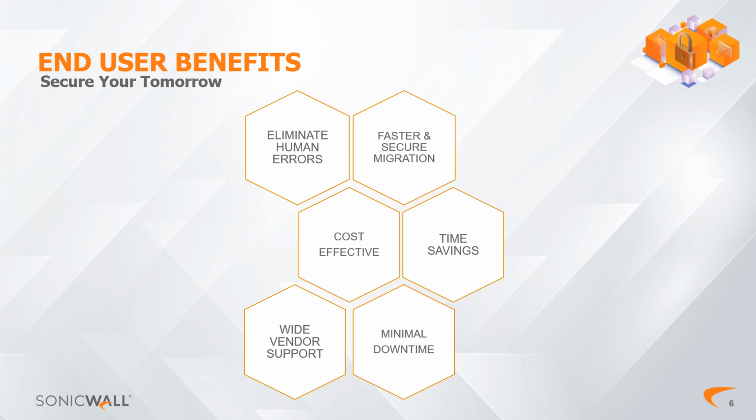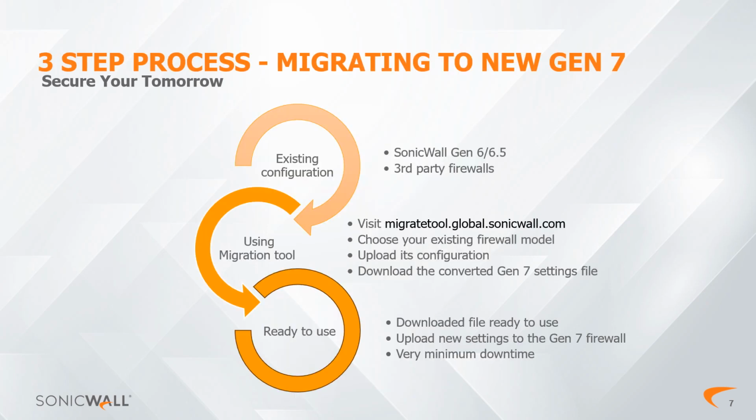The online migration tool also automates migration from various firewall vendors, such as Check Point, Cisco, Fortinet, and many others. Migration is efficient, cost-effective, and greatly reduces downtime while you upgrade your organization to new and more powerful Gen 7 firewalls. Now, let's get started with the 3-step easy migration process demonstration.